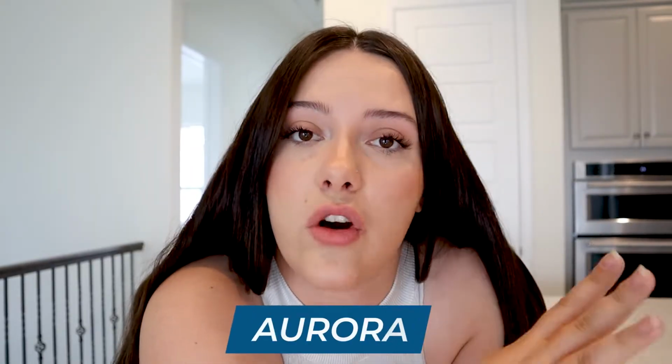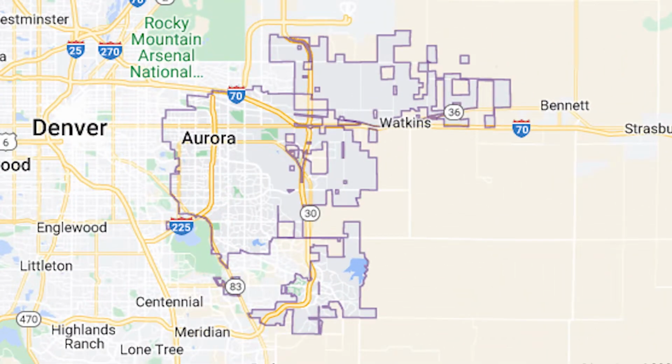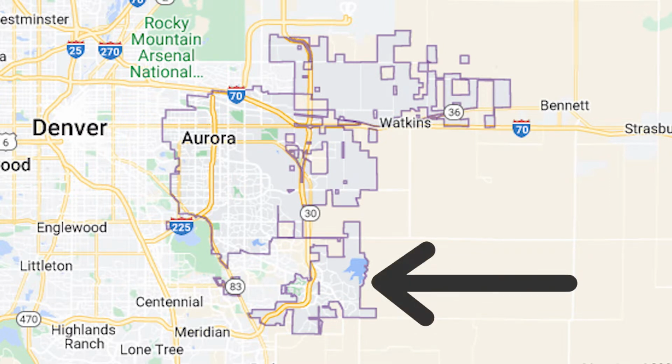Okay guys, today we're going to be talking about the first city, which is Aurora. I'm going to have a map popping up on the screen now so you guys can see exactly where that is. Specifically, we're going to be talking about the southeast corner of Aurora. There's going to be a huge difference between North Aurora and Southeast Aurora, completely different home styles, completely different environment. So today, let's narrow down to Southeast Aurora.